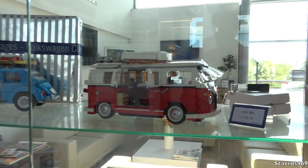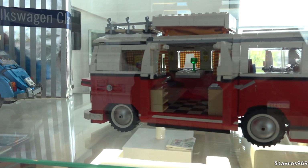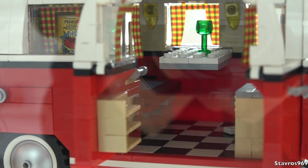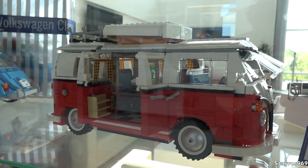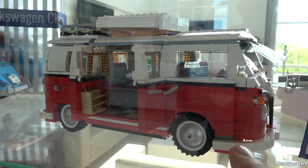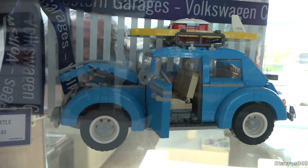So let's just swing over here because I just want to show you the camper van here, the Lego camper van. Have a look at this. Really like this. Have a look in the rear there. The black and white tiles on the floor. But yeah, this would be a very good present for somebody. 132 euro. And then beside it we have the Beetle Lego model, 134 euro.